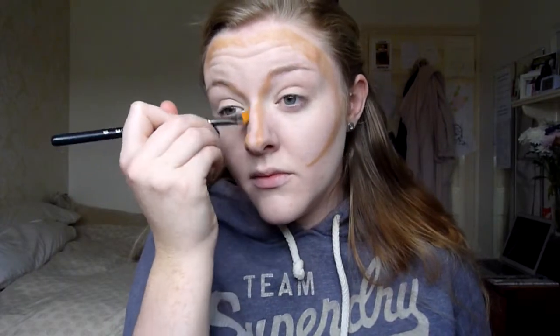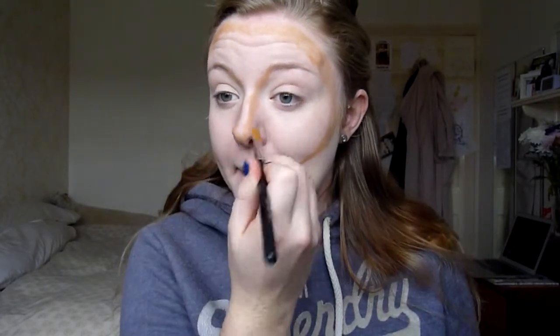And as you can see, I'm just applying it all over the outer areas of my face, and also where my cheekbones are and around my nose. So pretty much anywhere where we would contour or bronze normally. I'm also putting it around my chin as well to define that. So you should start to look something like this.